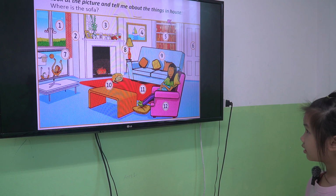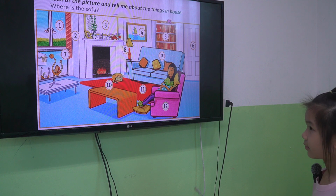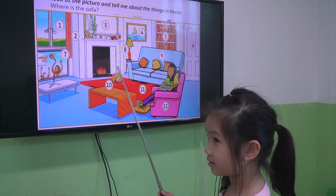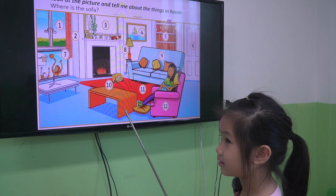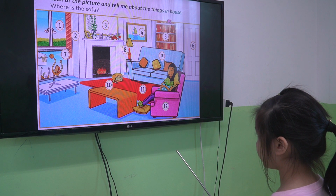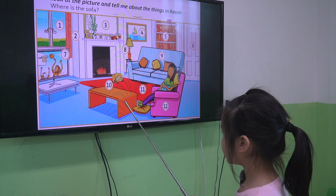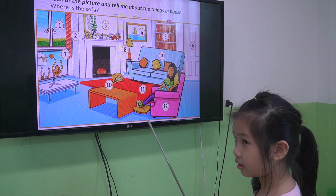Unit 2, we learned about the house things. Tell me number 7. What is it? Television. Number 10, what is it? It's a table.